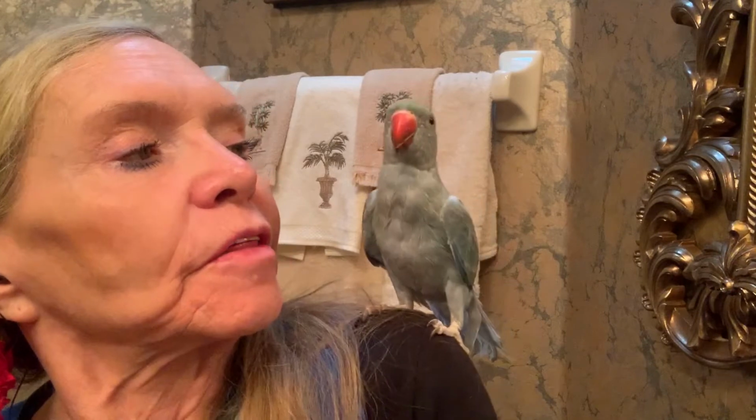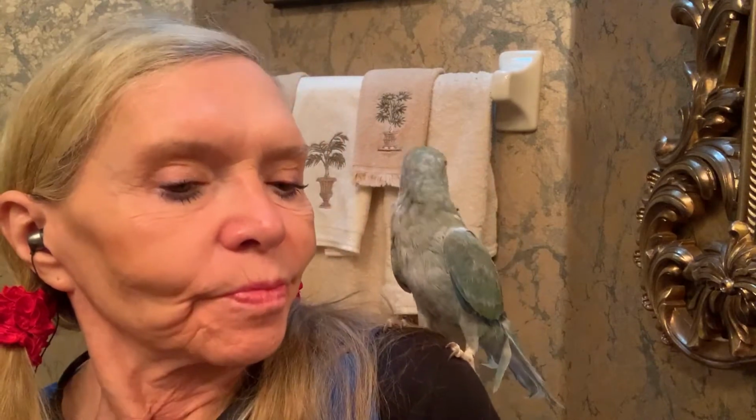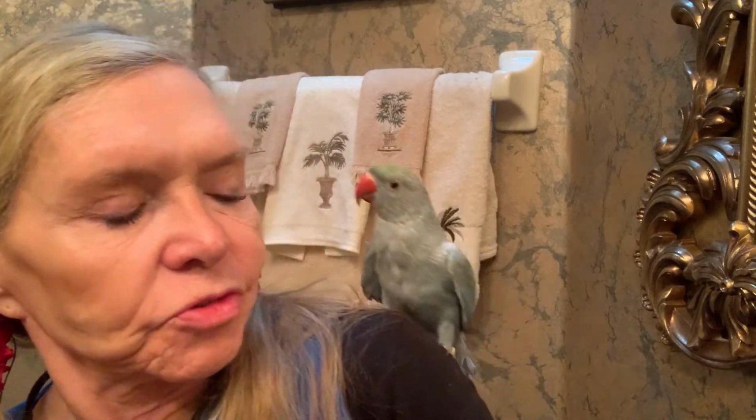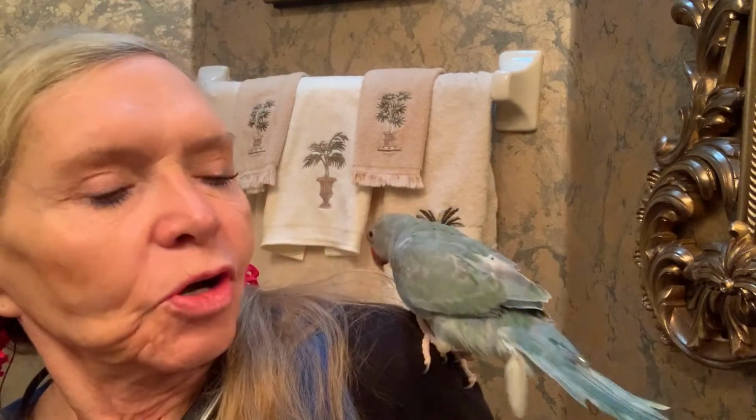Good. Okay, well, Indian ringnecks are, of course, from the Pakistan, India regions, and they're excellent talkers. Her two feathers will come out when she gets her first adult feathers. These are her cheeky feathers. So, you know, I hope you send us pictures of when that happens.